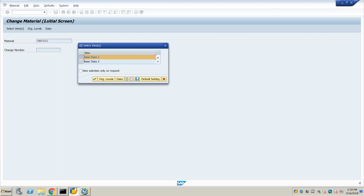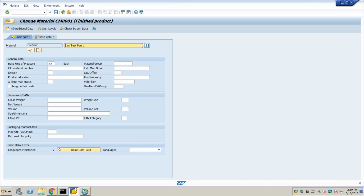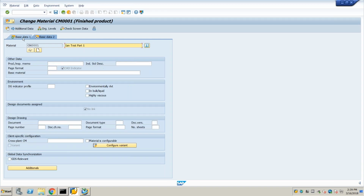Find that material, pull up my views. So here is that material in SAP, created. As you see here, I transferred my item description from Teamcenter into the description in SAP. Did I transfer anything else? Not really.